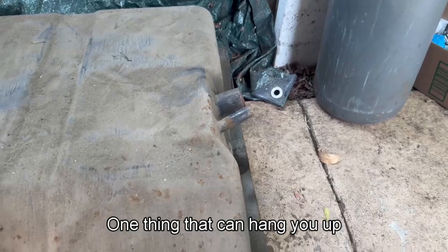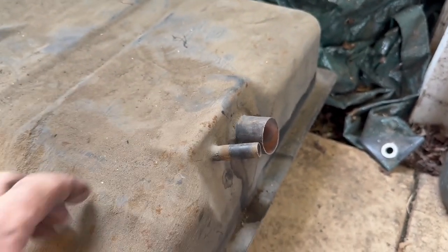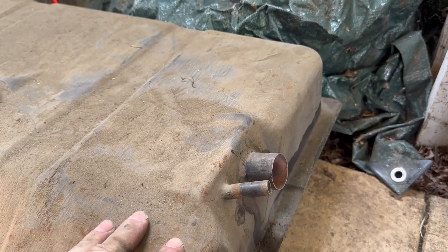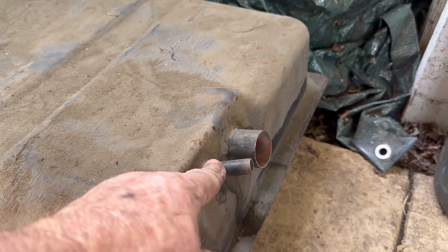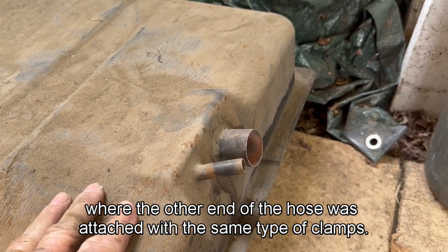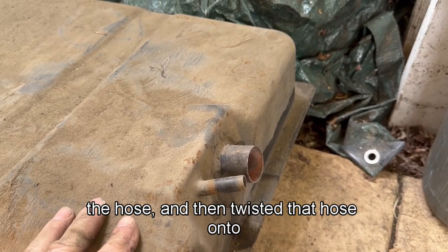The one thing that can hang you up is the hoses that are attached here, especially this big one. This one is not something that you're going to find at most auto parts stores, so you can't just cut that and peel it back, which would be a lot easier to do. What I did was take the clamp, push it all the way up the hose on both of these, and then twist it, made sure that you could get some movement. Also on the other end, higher up, where the other end of the hose was attached with the same type of clamps, I disconnected those, made sure that they were all the way off, ran them down the hose, and then twisted that hose to break that seal.